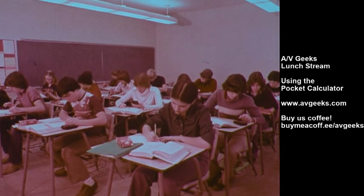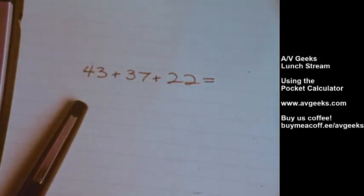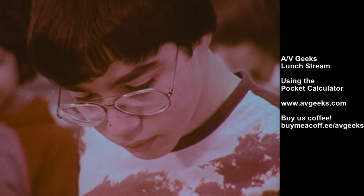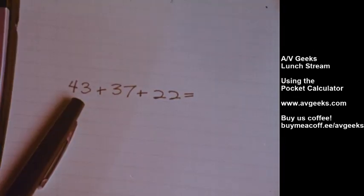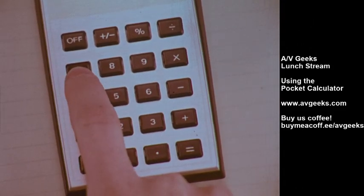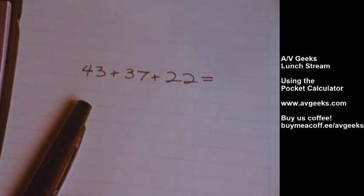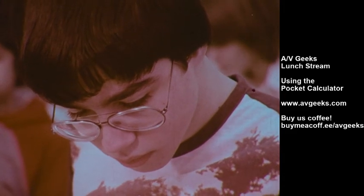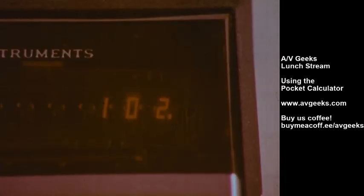Now suppose that you have three or more numbers to add. The problem is 43 plus 37 plus 22. To work this one, you go about it the same way. You enter the first number, 43, by pushing the 4 key and the 3 key. Then press the plus key. The next number to be added is 37. So you enter it by pressing the 3 key and the 7 key. Then push the plus key. The last number to be added is 22. Enter it by pressing the 2 key twice. Now that all the information has been fed into the calculator, the final step is to push the equal key. And the correct answer appears as 102.